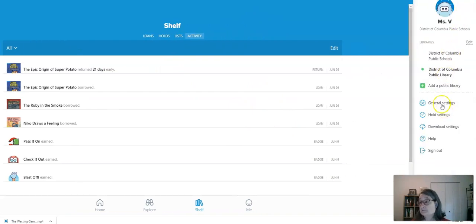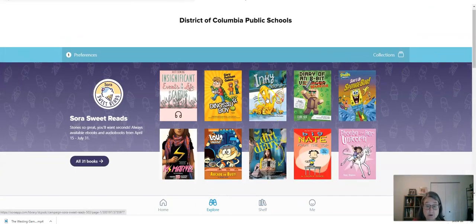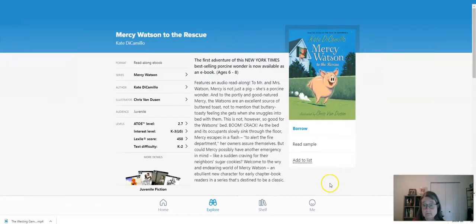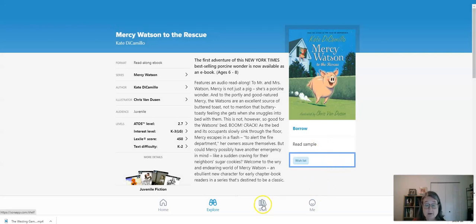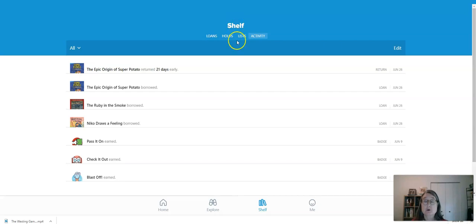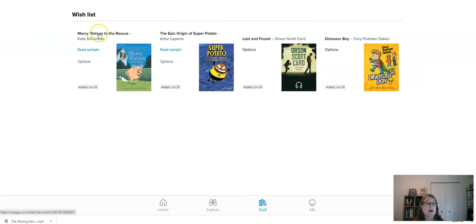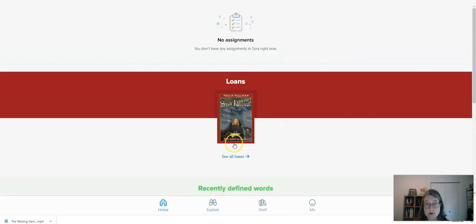So I'm going to go back to the public schools. These are the books that you have available through the DC public schools. So you can check through those again. Any book that you decide you want to add to a list, I'm going to put that on my wish list, and I'm going to check my shelf. The shelf is what you've checked out, and you're going to go to your lists. And so I've added Mercy Watson. Some of these books are from the public library, and some of them are from the DC school libraries. So it's really kind of cool. You can go back and forth. So I think that's all I want to show you today with respect to Sora.